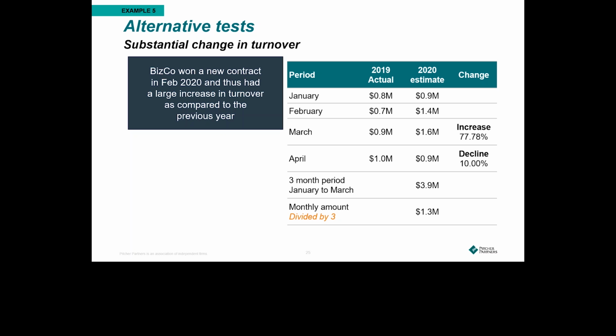So we're now doing a basic test in April. Looking at April's turnover in 2020, which is 0.9, compared to the prior year, which is 1 million, we only declined by 10%. But effectively, that new contract has overinflated our April sales, and so isn't providing us the right result. So now we look at the alternative test. We're allowed to pick up the 3-month period prior to April, which is January, February, March, and that equals 3.9 million. We can divide that by 3, and that will give us 1.3 million. The 1.3 million now becomes the comparison.